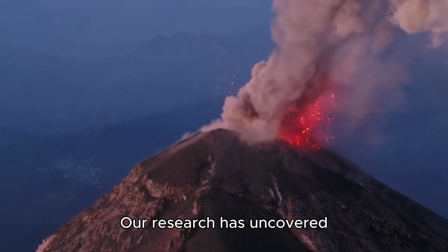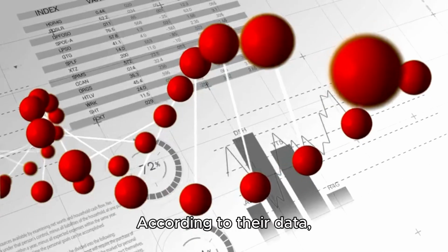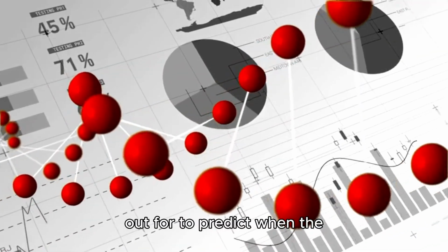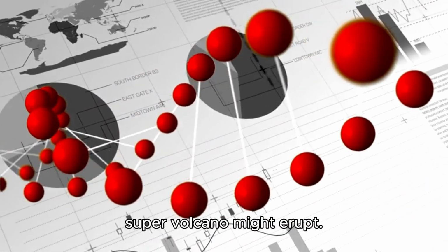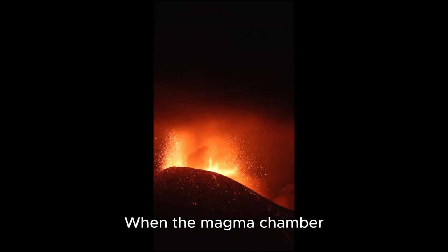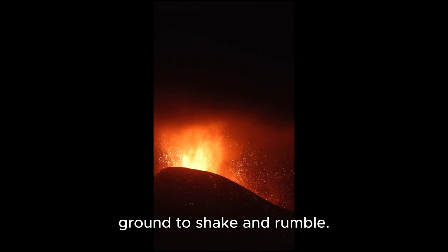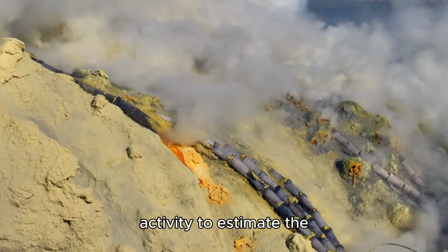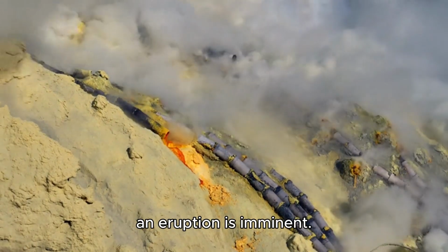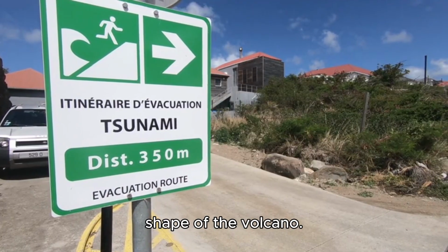Our research has uncovered the latest findings from experts who monitor the volcano's activity. According to their data, there are several key indicators that we can look out for to predict when the supervolcano might erupt. One of the most obvious is an increase in seismic activity. When the magma chamber beneath the volcano begins to fill, it causes the ground to shake and rumble. Experts can use this seismic activity to estimate the amount of magma that's building up and determine if an eruption is imminent.